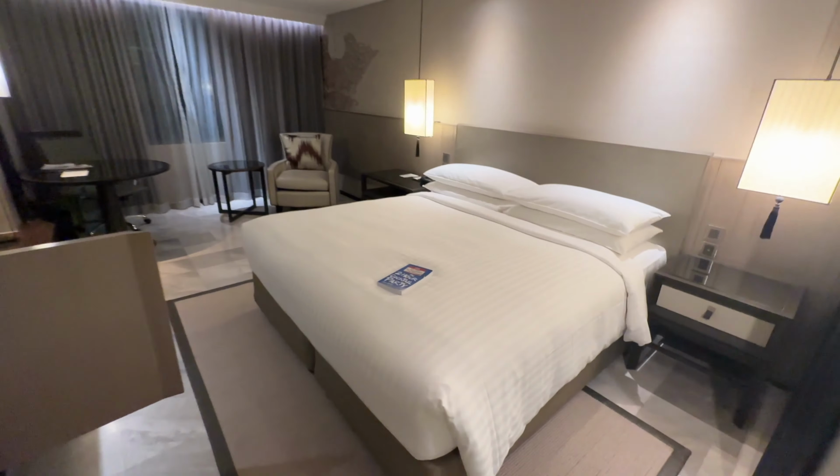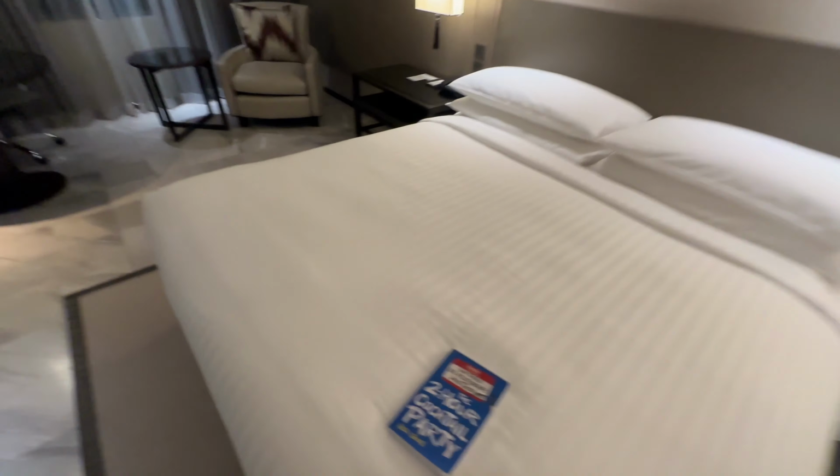The beds are nice. The pillows are nice. The check-in was fast. I like it. I don't know what else more you could want. I'm going to go explore some more areas. I will show you some things.